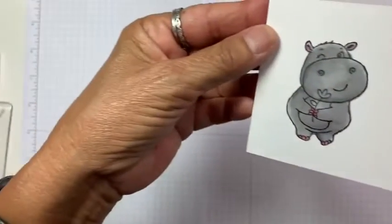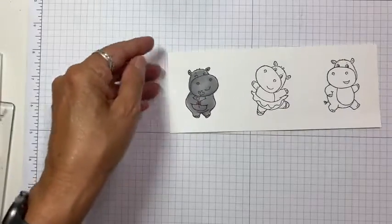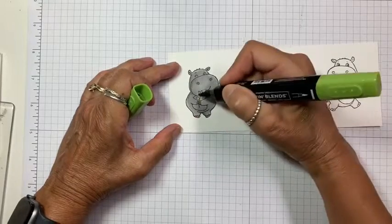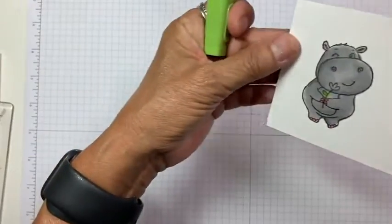And see how it covered that in that gray? It still was able to cover well. I'm going to take the bullet point of the dark granny apple green and go right over the stem and the leaf, and it covered well.